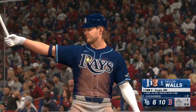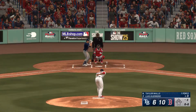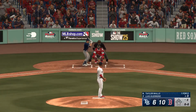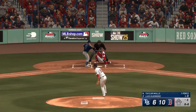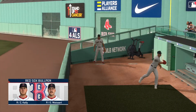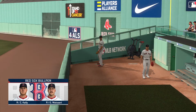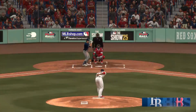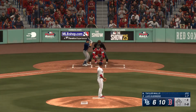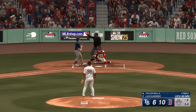We go to the 8th. Stepping in is the switch hitting shortstop, Taylor Walls. Guerrero back to work. The shortstop takes the ball. Boston's bullpen with some activity. Zach Kelly, the young right-hander, up and throwing. Weiser getting loose as well. And that clips the inside corner.